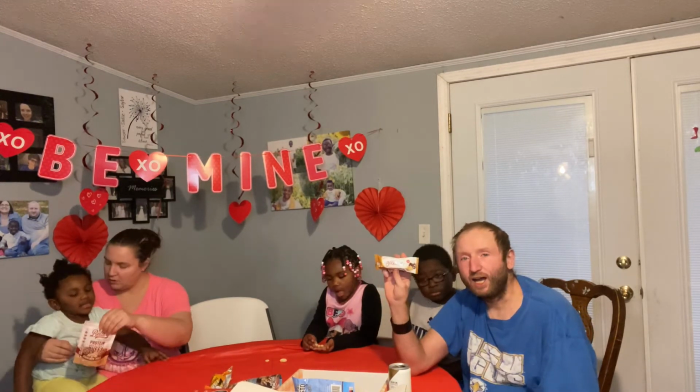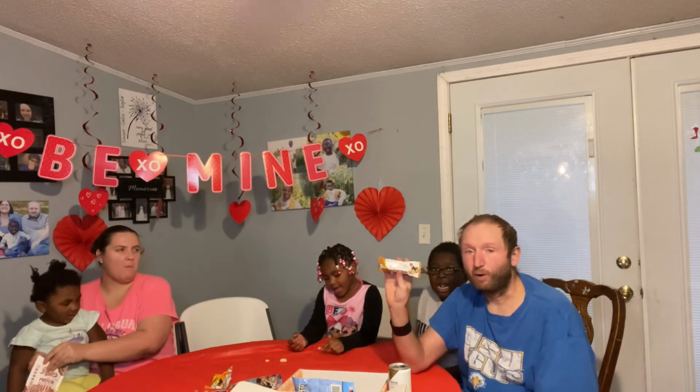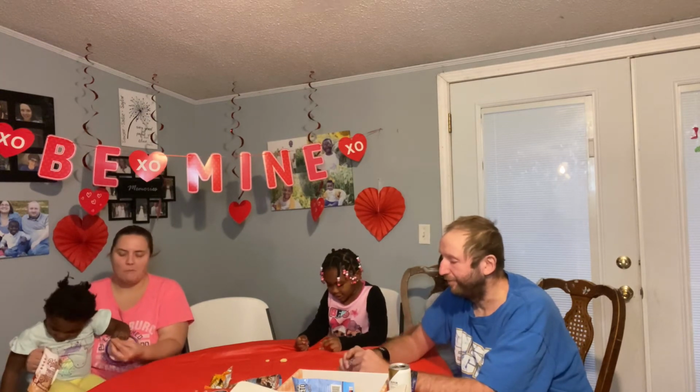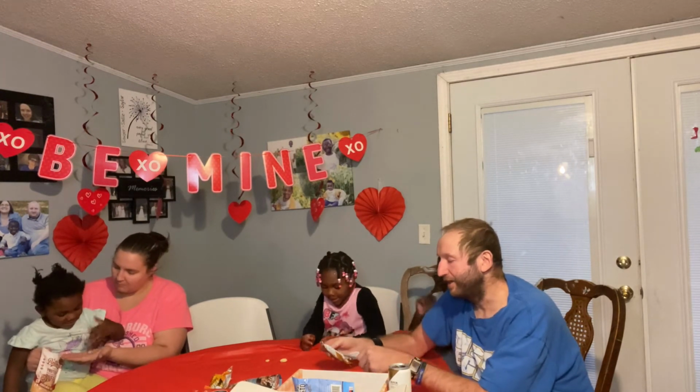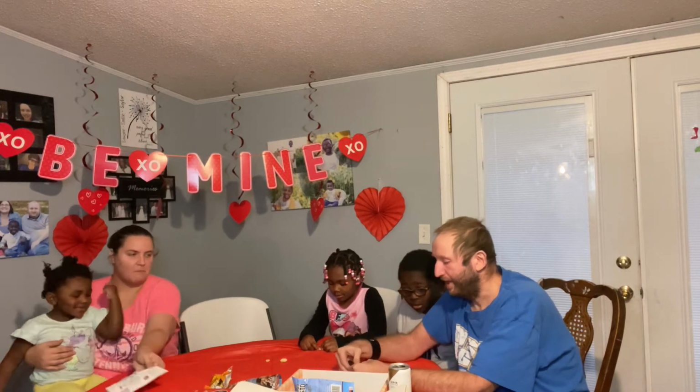Do you want one? Alright, let's try Love Good Fats, peanut butter chocolate. I've never had a Love Good Fats bar in my life, so we'll see. I feel like I have. I don't know. Here you go. I think this is the flavor my dad liked. Is that peanuts? Yeah, it's peanut butter.